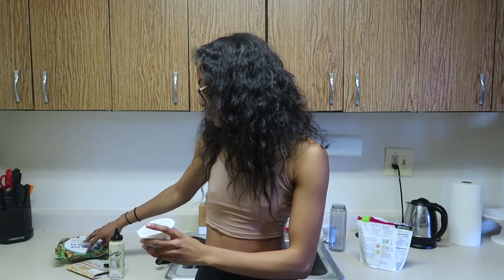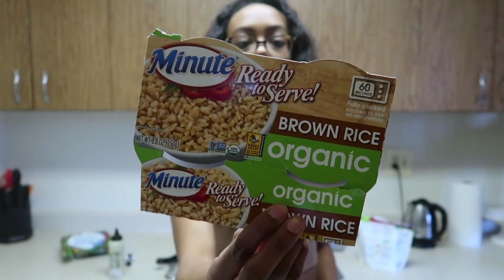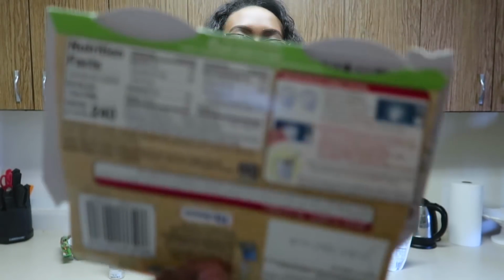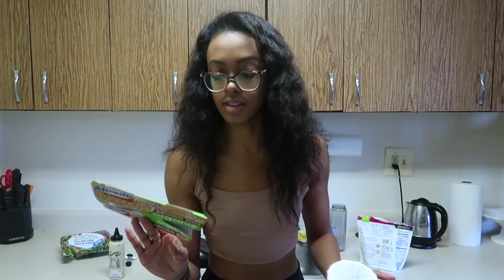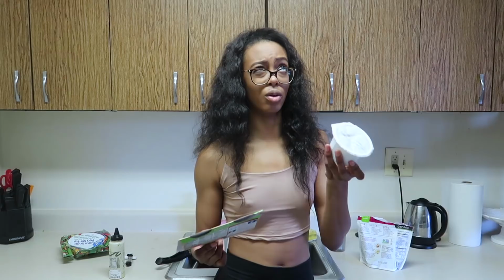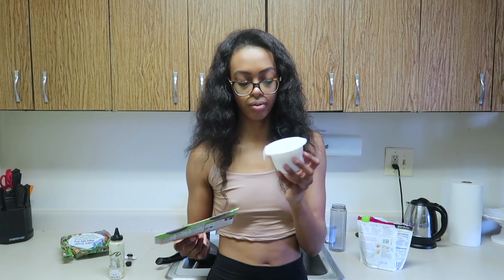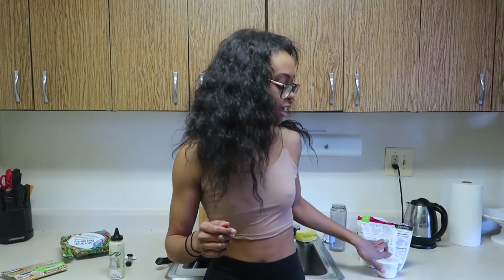And then I'm going to have some brown rice. I just have 1 of these ready to go brown rices, and in a serving size it's just 1 cup, and you have 240 calories. That is pretty basic for a cup of rice. Jasmine rice has a little bit more, I think closer to 300, but I'm going to have some brown rice with my fake meat.